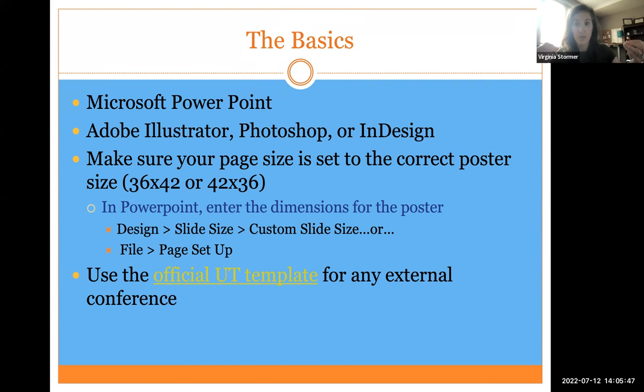For most people though, most of the time, you're going to be working in Microsoft PowerPoint. And so what you do, instead of creating a series of slides, is you take one slide, you set it to poster size. So you're going to set it to a 36 by 42 or a 42 by 36, usually. If you're at the University of Tennessee and you're printing out your poster at the University of Tennessee, that's generally the size that we create our posters. So that's about the size that our printers can print.